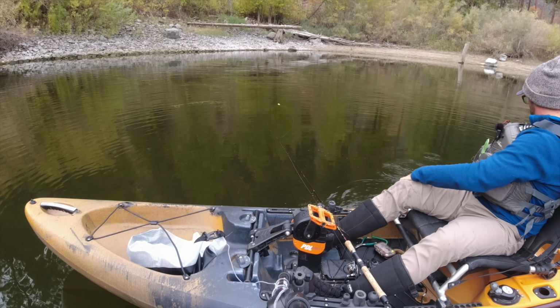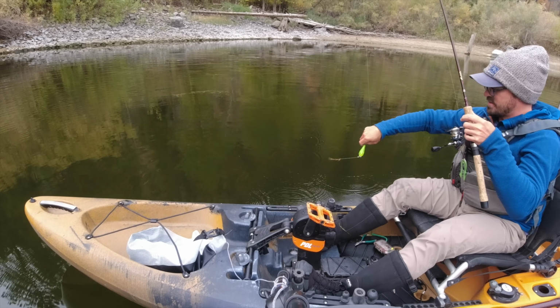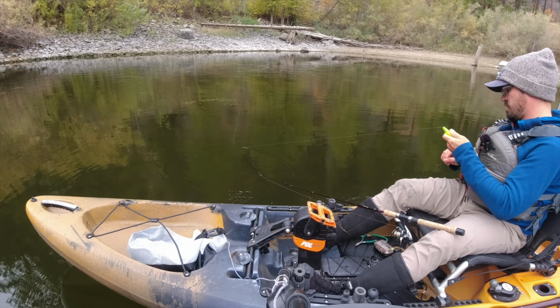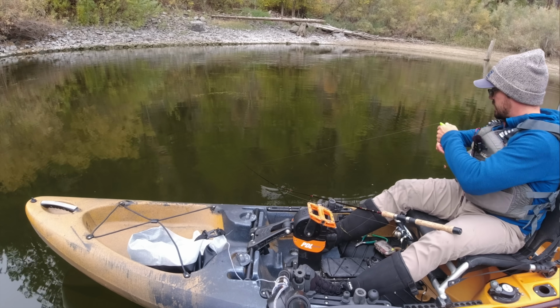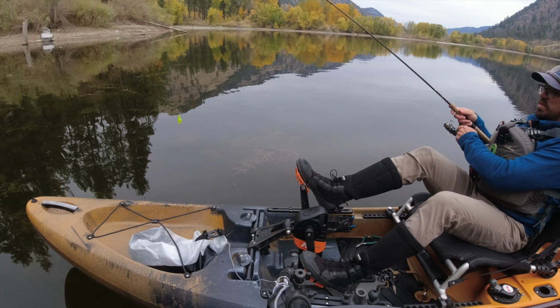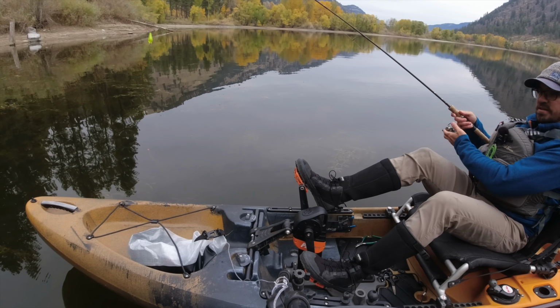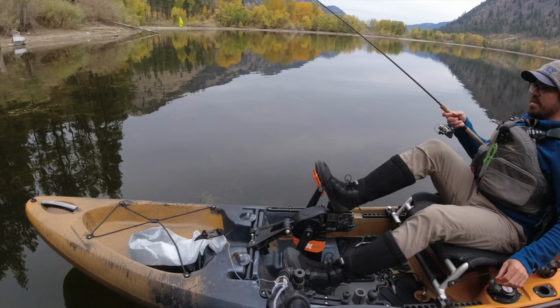Seems like the roe patterns, just the basic yarn roe fly patterns, are doing better today than some of my more typically productive flies, such as woolly buggers and blob flies. You gotta be a little bit sneaky because it's very shallow and you're fishing really tight to these fish. That's why I like a kayak for this, because you can be really quiet.